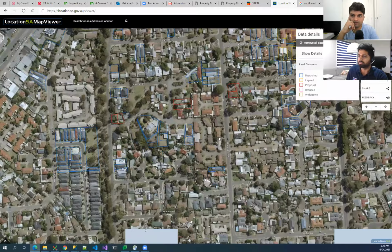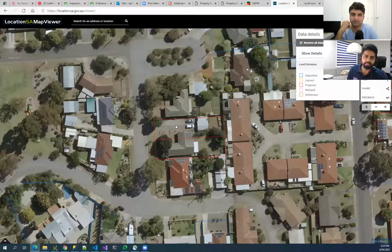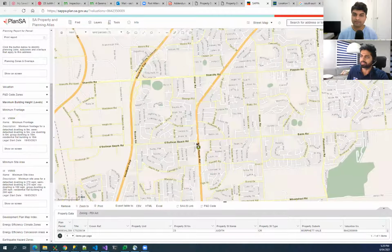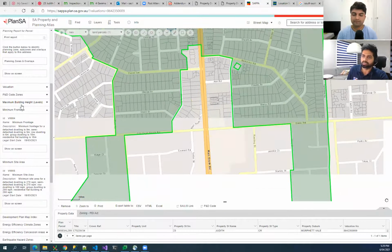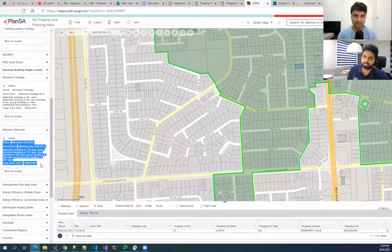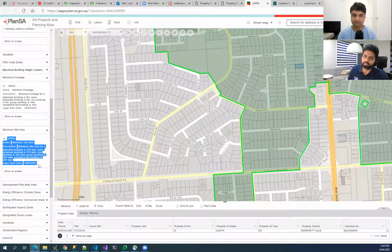The good thing about the tool is you can measure the approximate length and width to compare whether it matches the requirement. That's one way. The other thing is you can check the area in another tool called PlanSA, where you can search any property address to see what the rules in the area are for minimum frontage and minimum site area required for subdivision. Definitely, you should call and confirm, but South Australia has provided some tools to do that, which is nice.